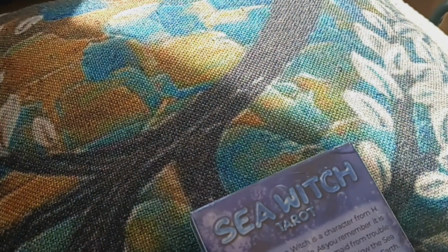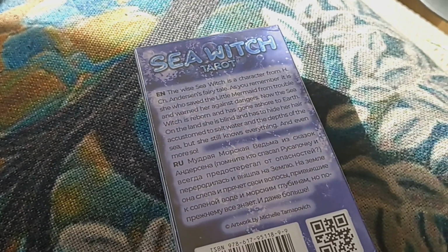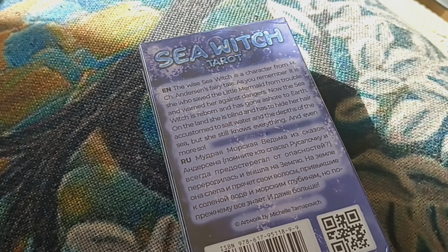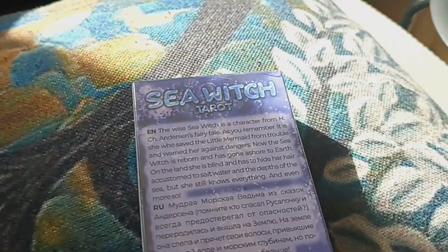So yes, I did pick these Sea Witch tarot cards. Why did I pick these? I picked these because of a couple things. One, resellability. Two, junk journal mixed media art ephemera. And three, Halloween.